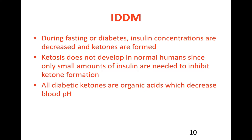So what happens is that when the insulin levels go down, ketones are formed, and these ketones form in high enough concentrations that, for example, you smell that sweet breath that occurs in a lot of individuals. That's from these ketones. And the real problem is that these are acids. These are organic acids. So that's where you get the acidosis.